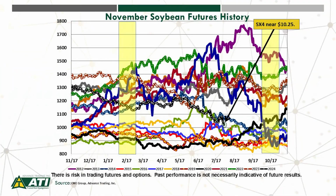Now, November beans, as we tape here on Tuesday, are falling all the way down to $10.25 a bushel. Notice here that still looking at the end of July through that crop insurance period of October, still the potential for quite a bit of variability in price, both to the upside and downside. That's why we continue to strongly encourage you to work closely with your trusted risk management advisor to manage price movement.